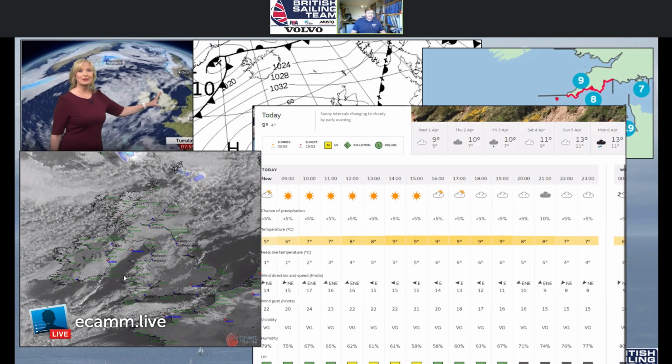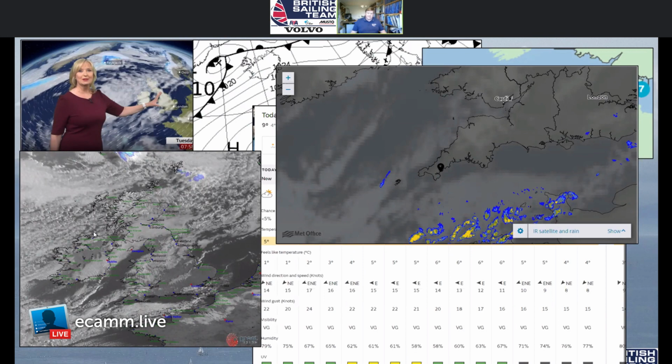You can also look at rain radar, which is really handy. This is almost in real time. There's about a 15-minute delay from the Met Office. So you can see there's rain down on the south side of the English Channel.